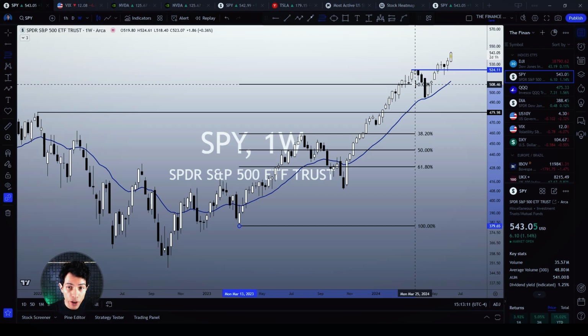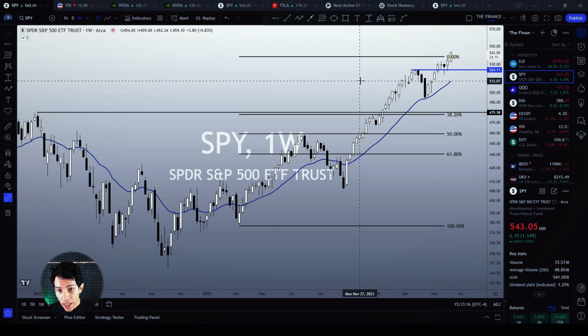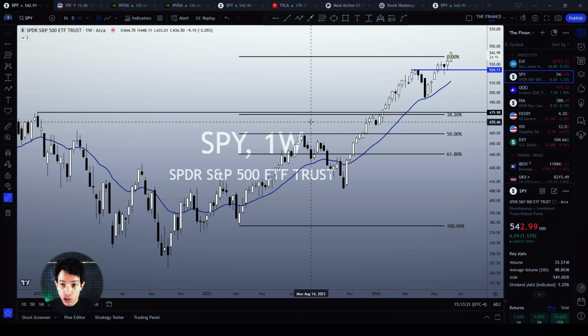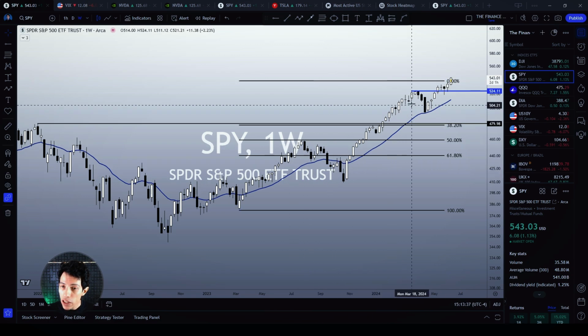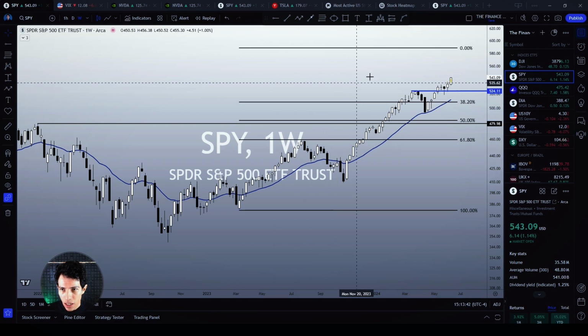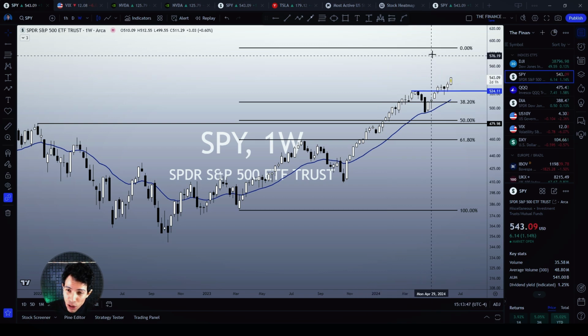This target was already hit. The second one was around $538, the second target of this Fibonacci's projection over here, and today we are just leaving this technical target behind. This is a very good and bullish signal, and now you may ask, okay Nathan, what's your next technical target? As crazy as this sounds, it is the third Fibonacci's retracement over here, which is around $588, roughly $590. That's the next technical target on SPY.